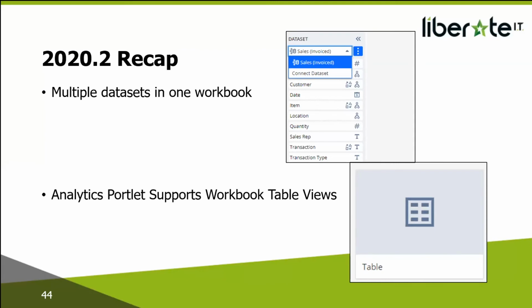Awesome. So I'm just going to talk about Suite Analytics workbooks, but before we start, I just want to do a bit of a recap on what we saw on the 2020.2 release. The latest release allowed you to connect multiple data sets to a single Suite Analytics workbook. They also provided you with the ability to add a table view onto your Suite Analytics portlet.